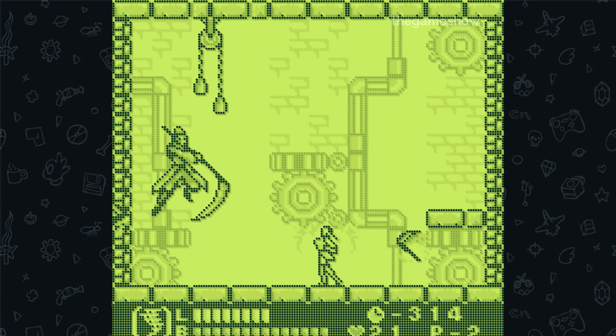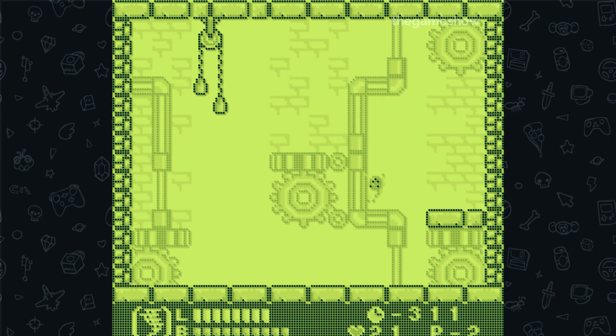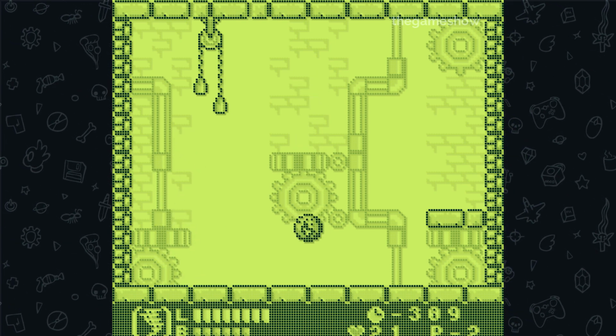Sonia also has an additional burning mode which you get by pushing both jump and attack at the same time, and she kind of goes like Super Saiyan where she's glowing and touching enemies will hurt them. She's invincible for a short period of time. I think the whip does like double damage. That's very cool. You can only use it once per level, so just save it for the bosses.